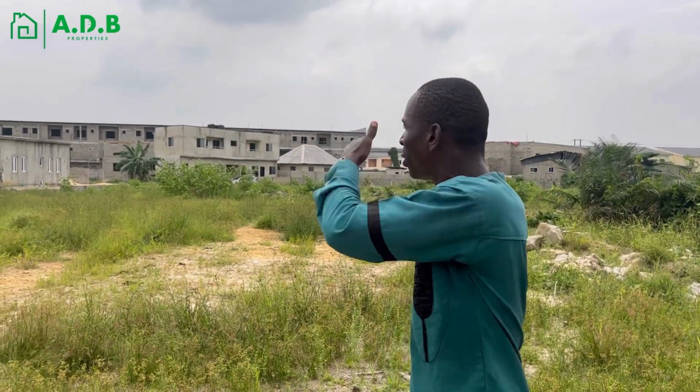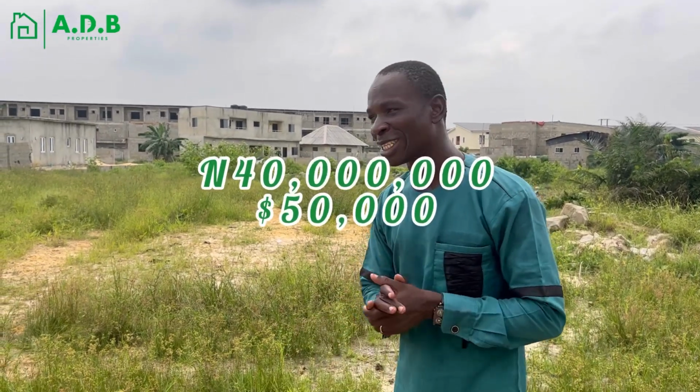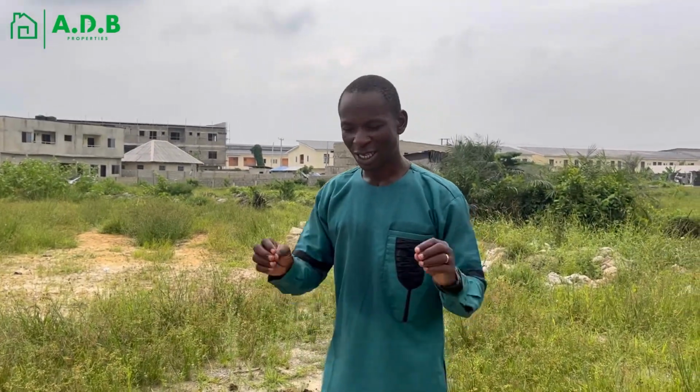Now, what do I have to tell you? This land is covered with a good title. When we're talking about a good title, we're talking about the certificate of occupancy. And I'm using this opportunity to invite you to come and pitch your tent here, because I can guarantee you that in the next 6 months, the possibility that you will get land in this environment is slim. So why would you wait up to 6 months and then be running around to get land in this environment? You've seen that the whole environment is already developed. Come and try your possibility in this environment. Come and invest here. It's just landed property, a very unique one.